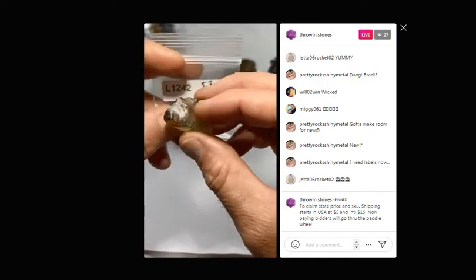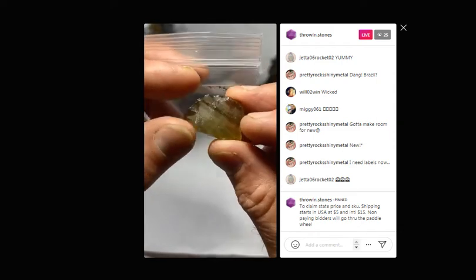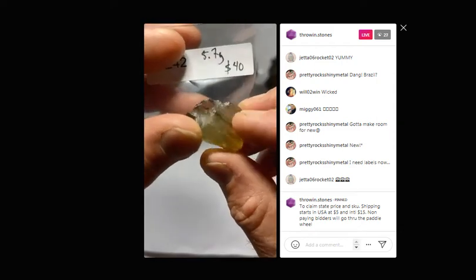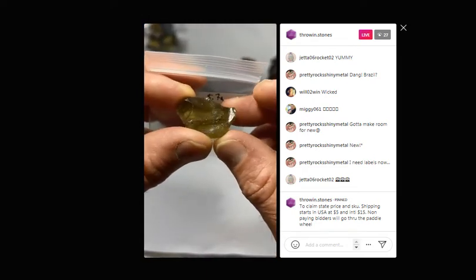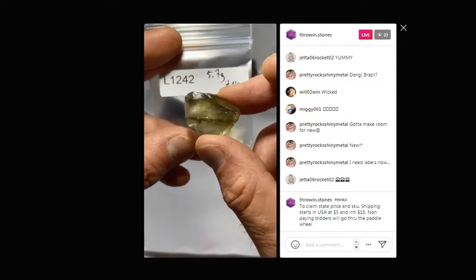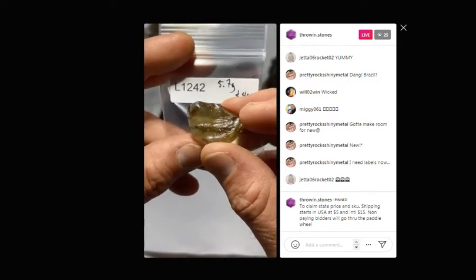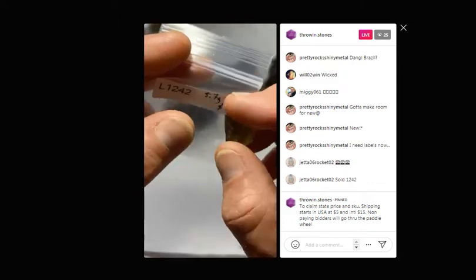So this one is $40. And this has got the osmium and iridium, which is like the things that give it that extra color in there. It's almost got a green hue to it. Those are platinum minerals. That's how they know, or they think that they know, that it came from outer space or something like that.